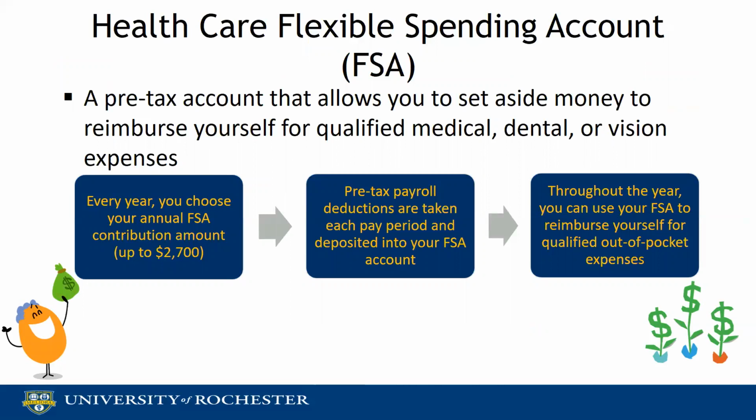As mentioned as a plan feature, employees enrolled in the PPO plan have the option of electing to contribute to a healthcare FSA. A healthcare FSA is a pre-tax account that allows you to set aside money to reimburse yourself for qualified medical, dental, or vision expenses. If you have an FSA, you will pay out of pocket for qualified medical and dental expenses and will be reimbursed from your FSA. One of the advantages of an FSA is that you can pay for your out-of-pocket costs with pre-tax dollars, and this money is available to you.